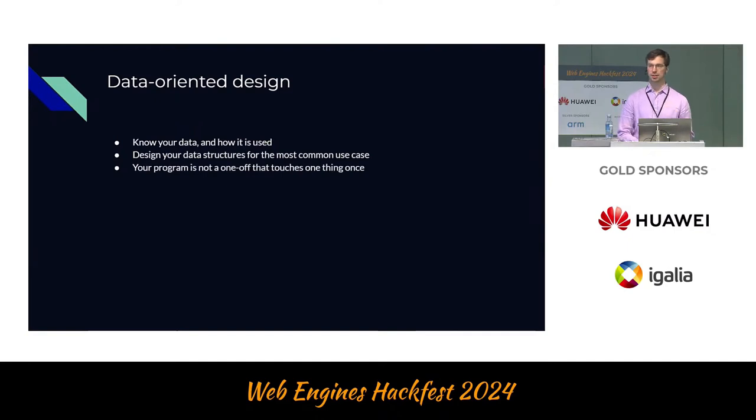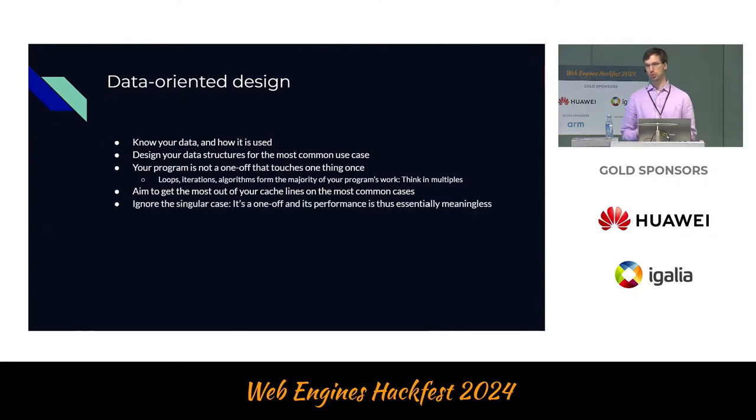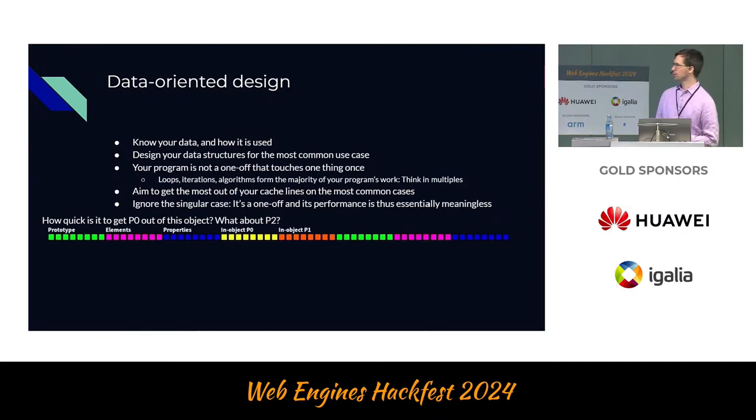Your program, when it runs, does not touch one thing once. It does not touch everything once. It touches some things many, many times over, in a particular order, in particular ways. Loops, iterations, algorithms, those are the majority of what your program does. So you need to think in these multiples. If you're looking at a single thing, you're wasting your time. In the common cases, you need to be optimizing for cache line usage. That's basically where the performance of programs crashes and burns most of the time. So ignore the singular case. If something happens once, it does not matter. Does it take 400 nanoseconds or 2 milliseconds? The user is not going to see or care. It happens once. So what does this actually mean?